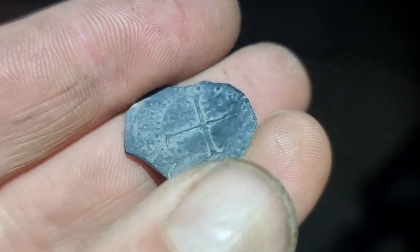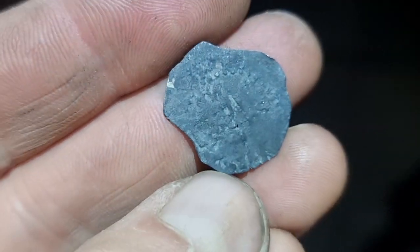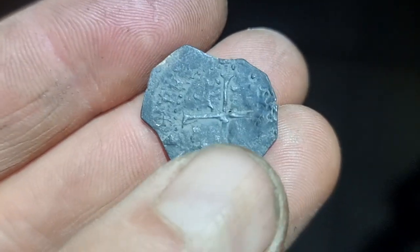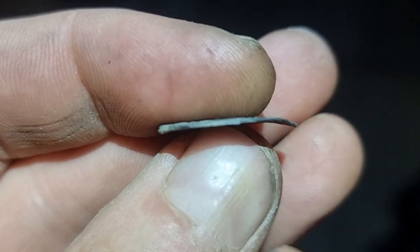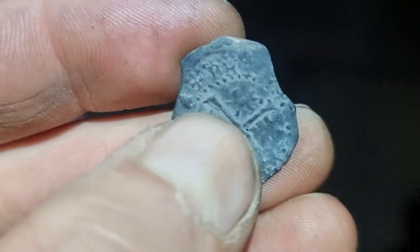Are they 18th century or...? 17th. That's wicked, mate. Pretty cool. Pirate cob. Piece of eight. It's a real piece of eight, isn't it? They're bigger, the pieces of eight. Bit of silver though, isn't it? Yeah, yeah. Oh, wicked. You can see a bit of writing around the edge, can't you?